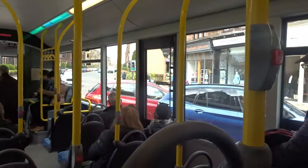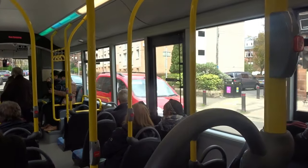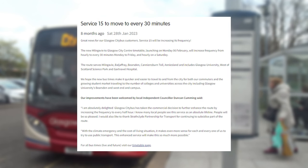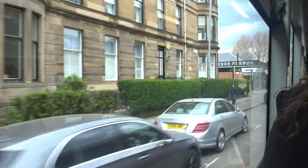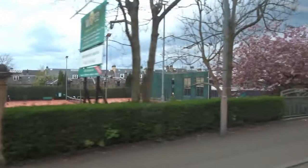In recent history, there's been an extensive program of investment into the route, and from what I can see, it has definitely had an effect, especially following the pandemic. For a brief time, the 15 also served Strathclyde University and Glasgow Cathedral before being scaled back to its current terminus at Cathedral Street. In February 2023, services were boosted with the 15 increasing frequency from every hour to every 30 minutes on Mondays to Fridays. You see, that's what I love to see. And folk are actually following in my once in a generational, influential, inspiring footsteps to use the best route in Glasgow.